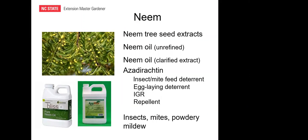Somebody asked about neem, and this can be a little bit problematic, so I'll kind of walk through this. These are basically an oil or extracts that come from the neem tree seeds. And they really fall into 3 categories: unrefined neem oil, clarified extracts of neem oil, and then one of the active ingredients in neem oil, which is called azadirachtin. There are several other compounds, but azadirachtin is the one that's been studied most, and it specifically is good for insects and mites. It's an insect and mite feed deterrent. It appears to deter their egg laying. It's an insect growth regulator, or IGR, which will adversely affect the development of the insect, and will also have some repellent activities. There may be some activity of azadirachtin also against some fungal organisms, including powdery mildew.